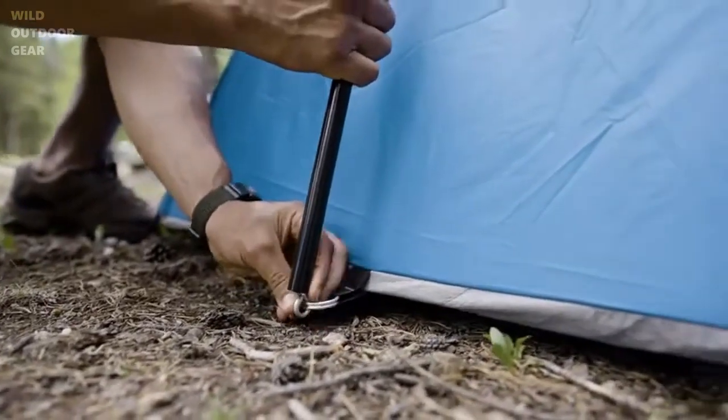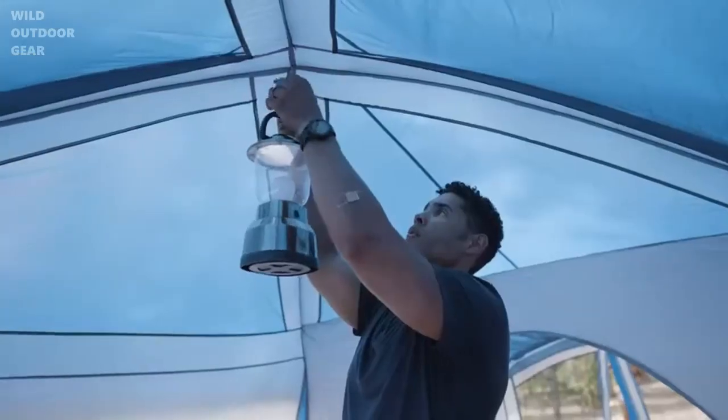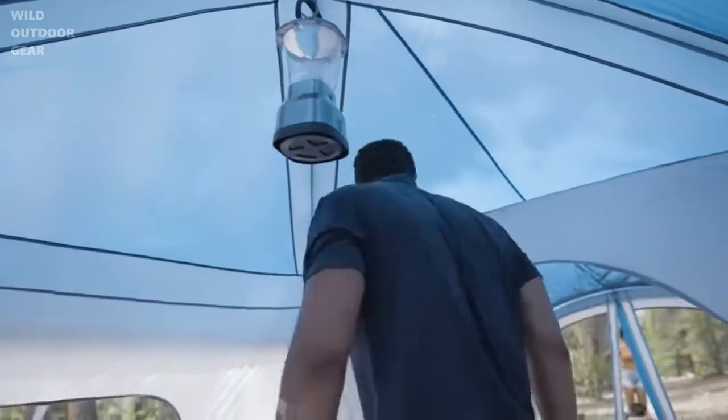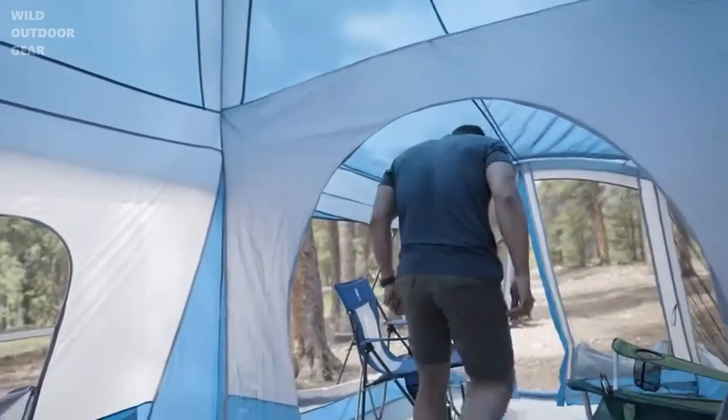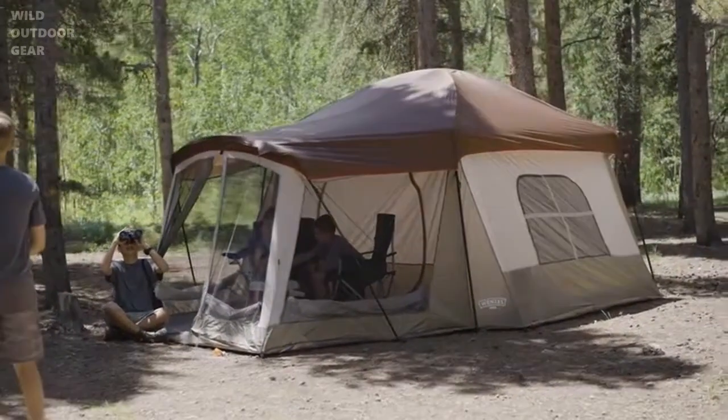Enjoy the outdoors without the bugs in the convertible screen room with zippered windows. Allow for airflow or stargazing with the two zippered side windows. With a peak height of over 6 feet, the Klondike gives you plenty of room to stand up and move around. The Wenzel Klondike 8-person tent is your new home away from home.